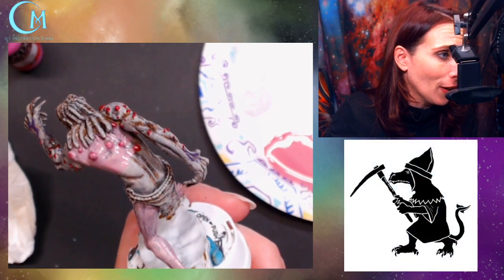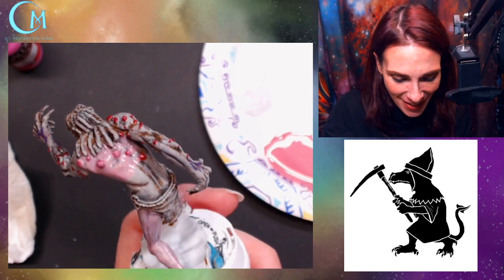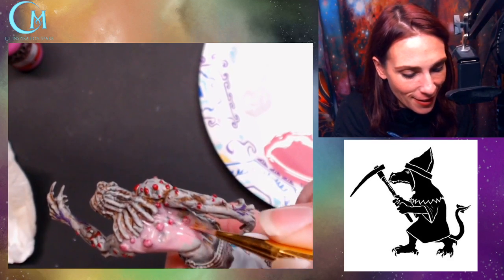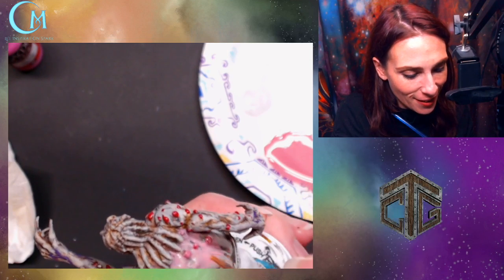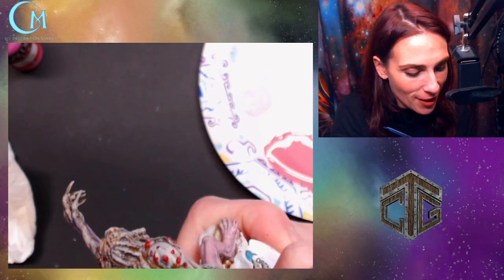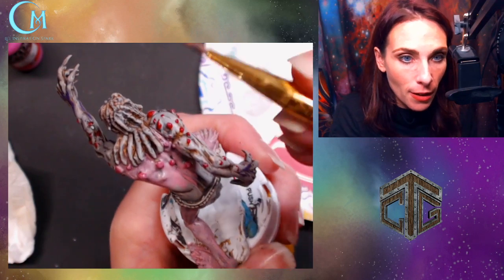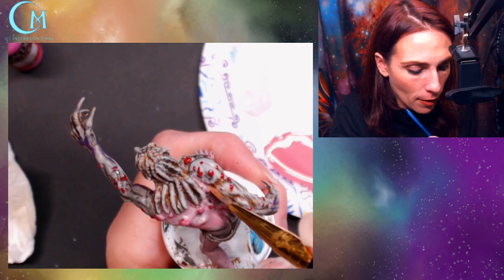Hello Kitty loincloth. Oh god, you guys are getting funny with this one. Hearts? Put hearts on it? Good lord. Is that a dreadlock or is that the skin? That is the skin. Sorry, I pulled out a frame to look at something.